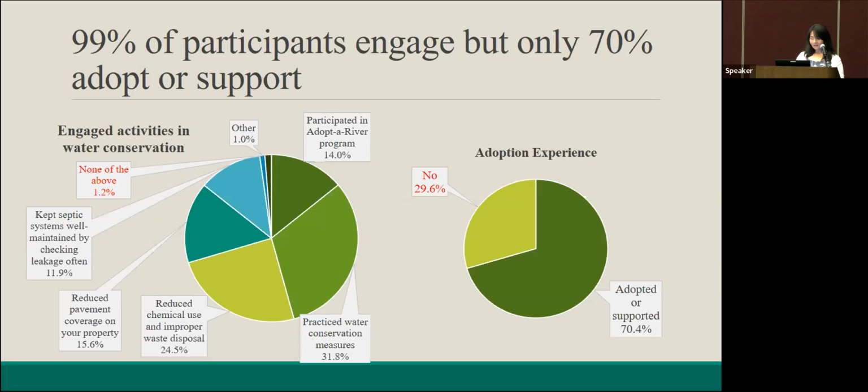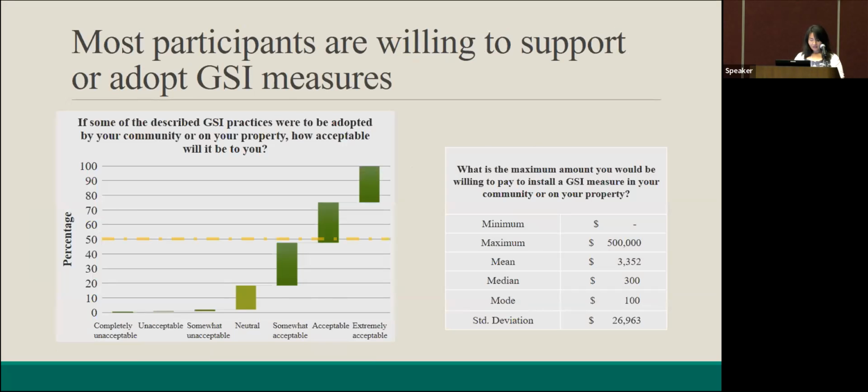So what makes GSI less attractive to those who are active in water conservation? Is this really just because of cost? So we followed up with questions assessing their financial willingness and their acceptance to GSI implementation. More than 80% of them express a favorable acceptance level toward GSI. And all statistical numbers in response to the question of maximum willingness to pay for GSI measures indicate a moderately substantial financial willingness. So the cost seems less of a concern to the participants of this survey.